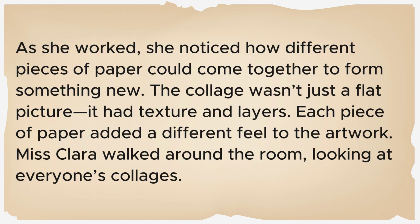As she worked, she noticed how different pieces of paper could come together to form something new. The collage wasn't just a flat picture, it had texture and layers. Each piece of paper added a different feel to the artwork.